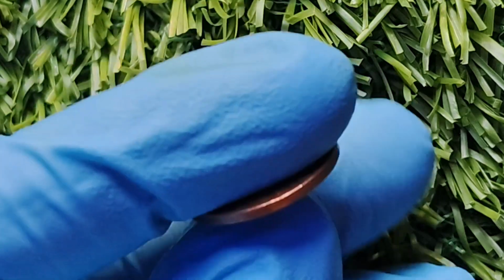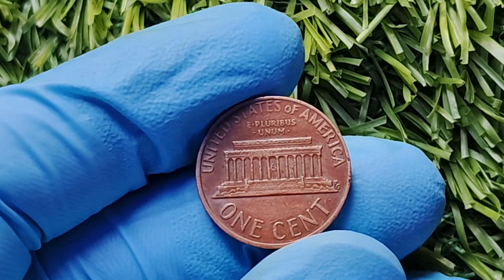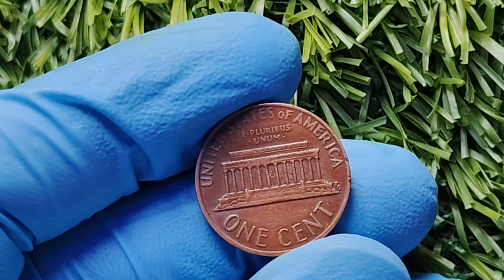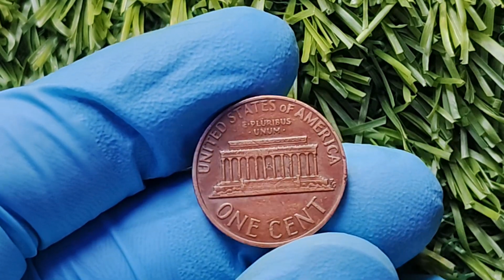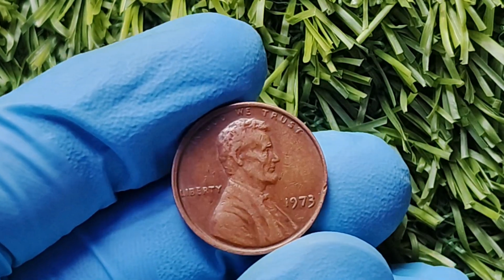Regular 1973 pennies weigh about 3.11 grams, but the rare bronze planchet versions weigh slightly more. A gram scale could be your best friend here. If you find something that looks valuable, send it to PCGS or NGC for professional grading. A certified high-grade penny could change your life.